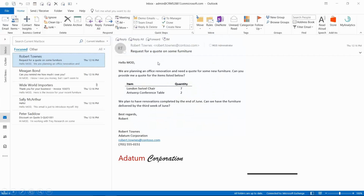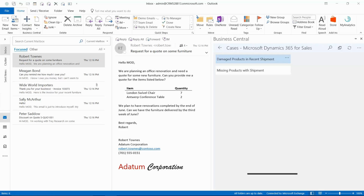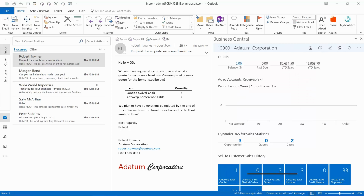So here I sit in my inbox, I get an email from a customer requesting a quotation on a couple of our stock items. We drop that through, open up Business Central inside of Outlook, and have the ability to take a look at this account and get some information related to the customer's account, so we know he's good, he's creditworthy, and we want to start to do some business with him. We identify he's got some open issues that I may want to follow up on while I've got him, or at least respond to. Then quickly I'm going to take a look at his account information, and then I'm going to create my quotation.